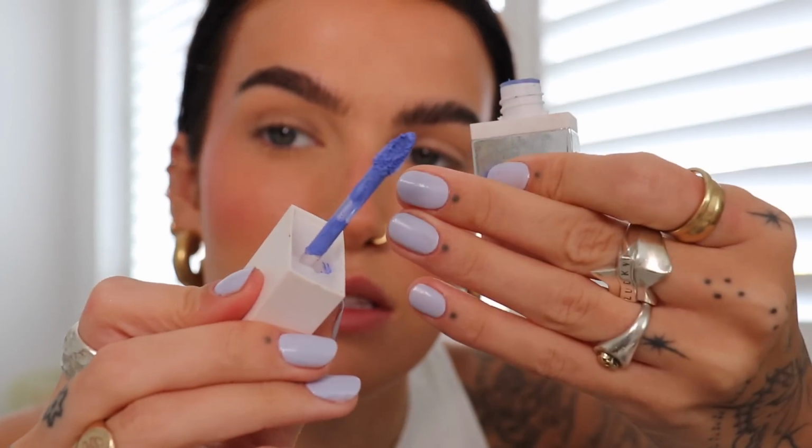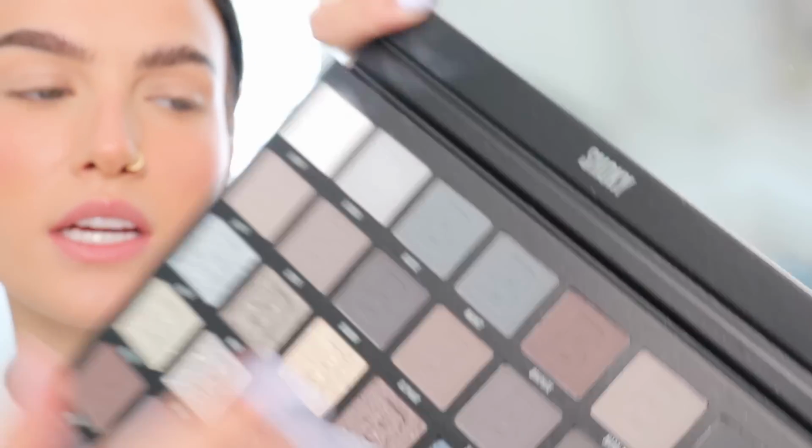Ooh, let that dry down a little bit. Now going on to eyes, obviously I wanted something blue. The closest thing I've got is this Half Magic eye paint. It's almost like the same tone, but it's way darker. What I'm thinking is I use this all over and then take something really light, almost like grey shade from the Beauty Bay Smoky palette. So I'm thinking we try that and it might lighten up a little bit.